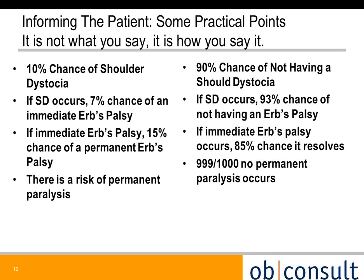On the other hand, if you say, there's a 90% chance of your not having a shoulder dystocia. I don't actually think that's fooling anyone, but it's still just as truthful. You're saying it in a way that doesn't frighten someone unnecessarily into a C-section. Let's go on. If you have a shoulder dystocia, there is a 7% chance of an immediate Erb's palsy. Or, you have a shoulder dystocia, there's a 93% chance of not having an immediate Erb's palsy. If you have an immediate Erb's, there's a 15% chance it won't be permanent. Or an 85% chance it will resolve.